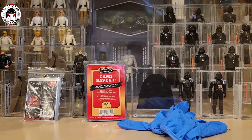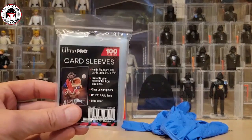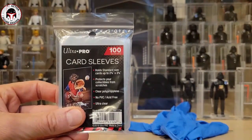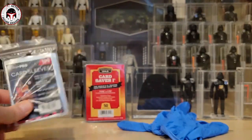So for the tools that you'll need to submit cards to PSA for grading, I've got a few items that I use based on what I found on their website. And here's how they recommend sending cards. If you've got a set of cards that you want to get graded, you first want to put them in what's called penny sleeves or card sleeves. These are very inexpensive. I think it was like $3 to $5 for 100 of them. And you first put the cards in there.